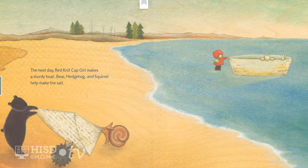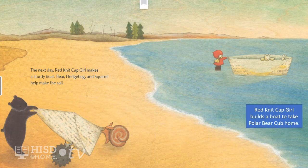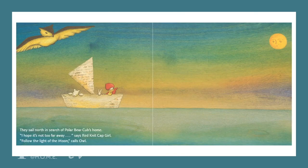The next day, Red Knit Cap Girl makes a sturdy boat. Bear, Hedgehog, and Squirrel help make the sail. Red Knit Cap Girl builds a boat to take Polar Bear Cub home. They sail north in search of Polar Bear Cub's home. I hope it's not too far away, says Red Knit Cap Girl. Follow the light of the moon, calls Owl.